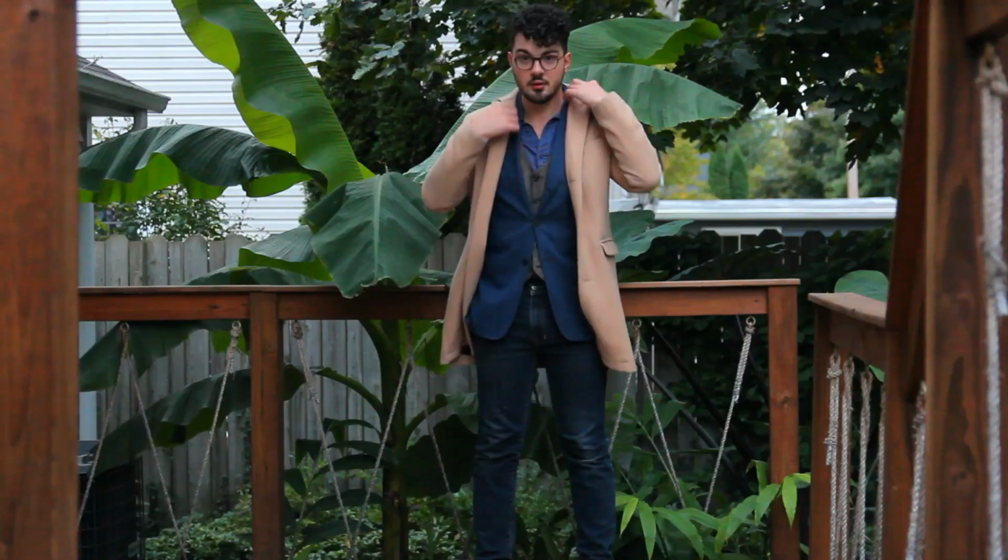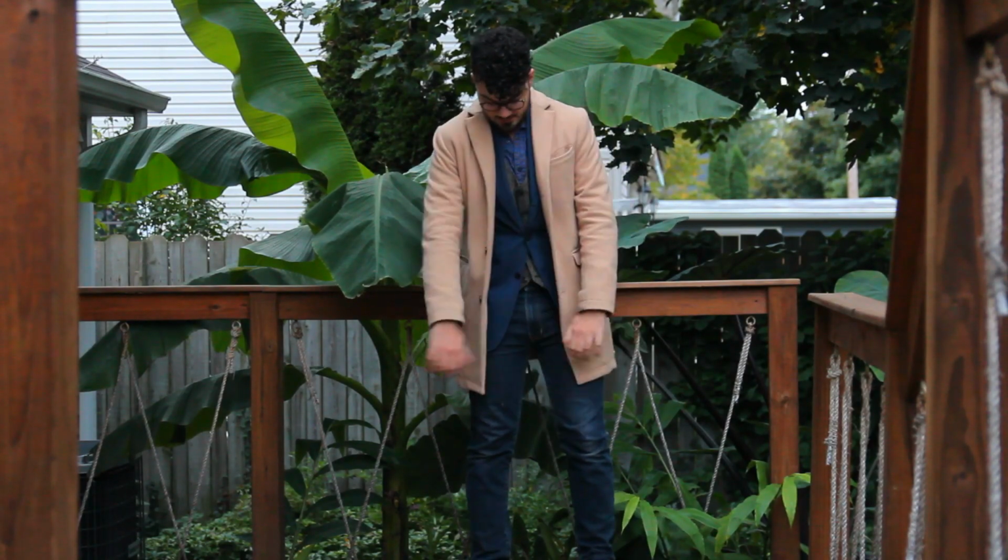Now the button rule does not apply to this final layer that you can add depending on how cold it is, and that is a coat or another jacket. Add that on top. Thanks, Harry. Now, if there's no buttons at all, like in a t-shirt or on a sweater, this can be the innermost layer, like this look right here.